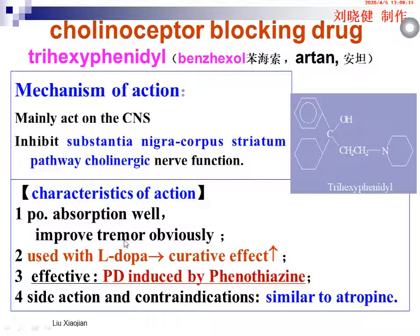It usually improves tremor. This therapeutic effect is relatively better than the others. So used in combination with Levodopa, which improves tremor only weakly, it can increase the curative effect. And PD induced by phenothiazines, that is secondary PD, it is also effective because it can block the M receptor in the striatum to recover the imbalance caused by phenothiazines. These are dopamine receptor blockers. It is also effective to control those symptoms.